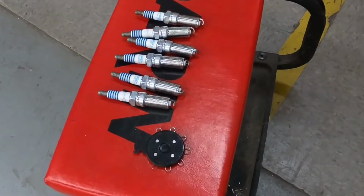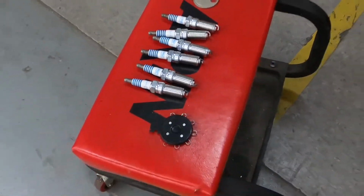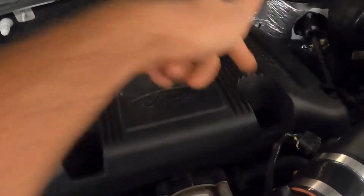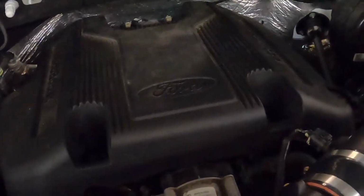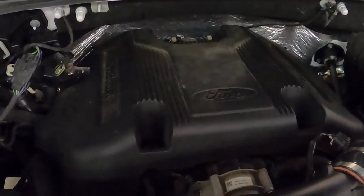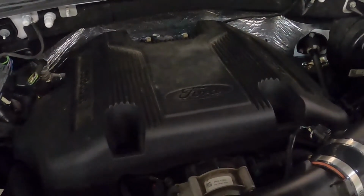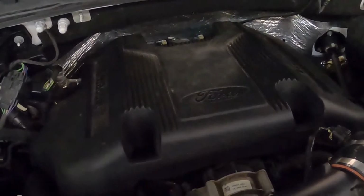Just pre-gap the spark plug to 0.025. I'm going to take this engine cover off, which is held by two 10mm nuts, and it just pops off. Then I'll just remove the coils, remove all 6 plugs, and replace them with the new ones. Let's go.